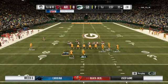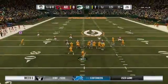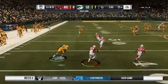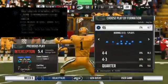Here we go. Watch him now, Barney. Back to throw now on first down. Escaping the pressure right. A battle for it, and it's intercepted. Kentrell Brice picks it. And the return across midfield and to the 46-yard line.